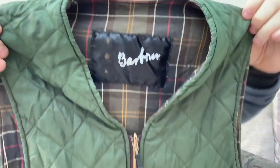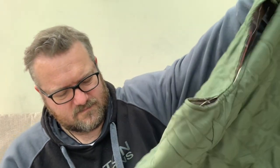Here we've got a Barber waistcoat, gilet. Could be a liner. In fact, is it? You should be able to tell by the poppers. No, I think it's just a waistcoat gilet. It's the quilted style. I'm just trying to see the size. Size normally on a Barber is either on the label or there's normally an inside pocket with it on. This one unfortunately hasn't got a size on, so I'll have to measure that before I list it, but that's very nice. I'm not sure on value of those. I've never sold one of those.